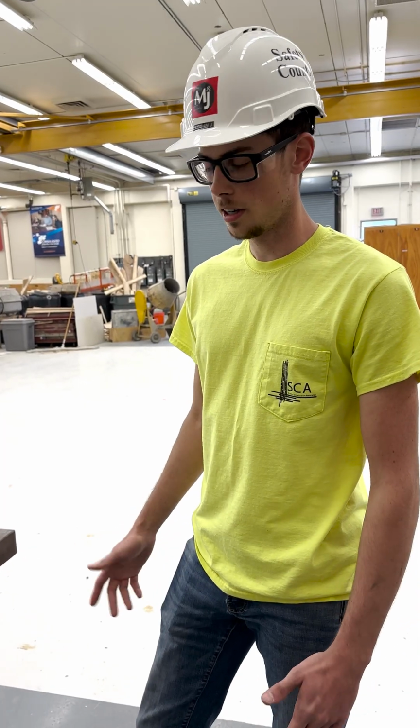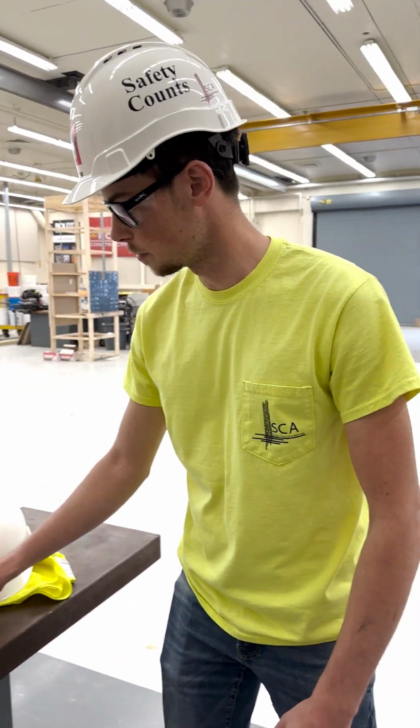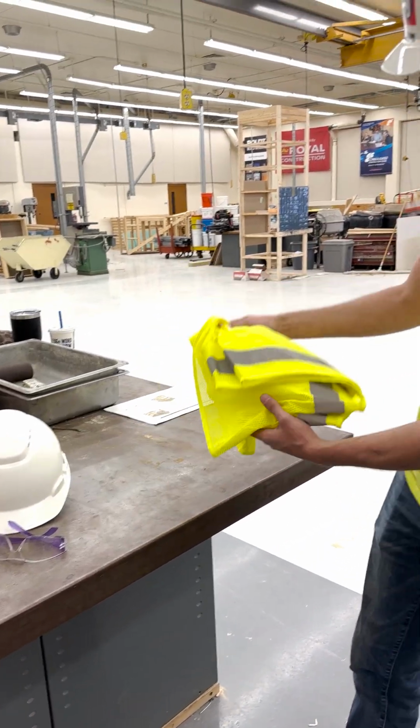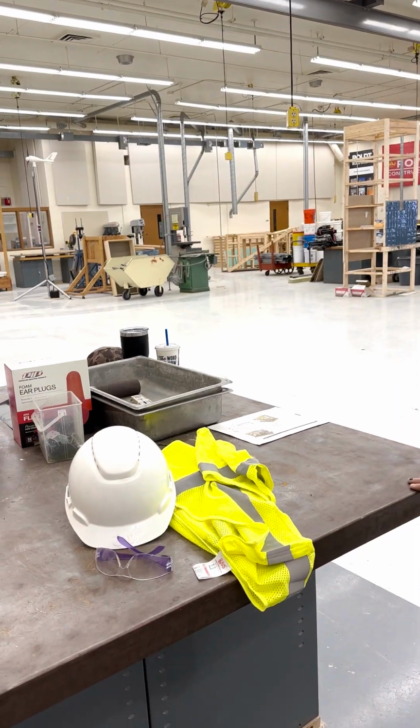First things first, we take safety very seriously here at Stout, so when you enter the lab, it is required to wear full PPE, which includes safety glasses, a hard hat, and a level 2 high-vis vest. So we'll have you guys put that on.